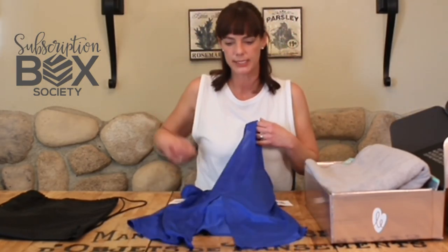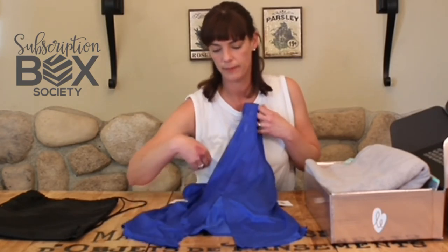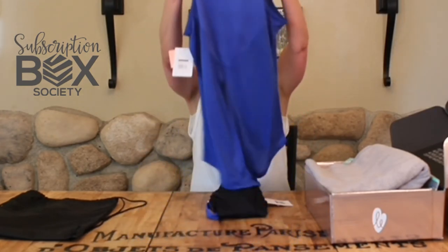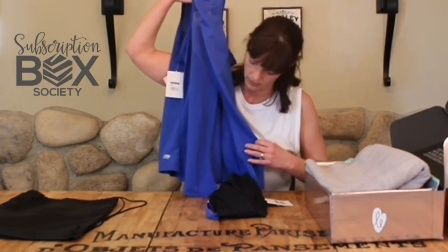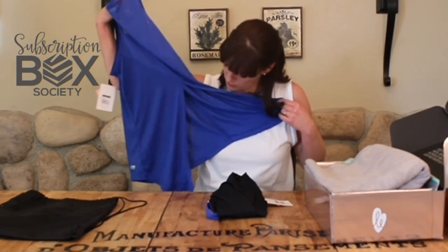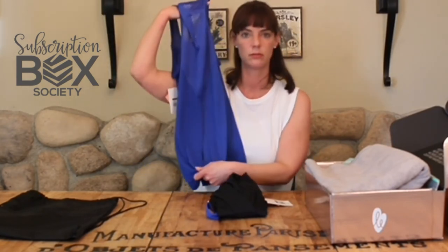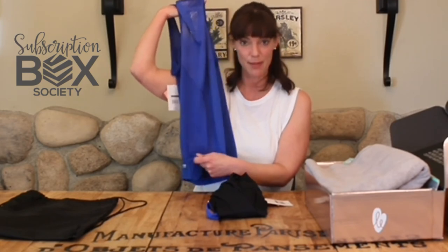I have a slimmer waistline and then hips, so I'll open mine, but that's really cool, so that you can have it either free-flowing, like I will, or tie it and be all cute and snappy. Snappy. It seems snappy, doesn't it?